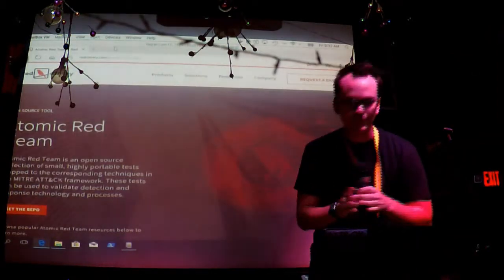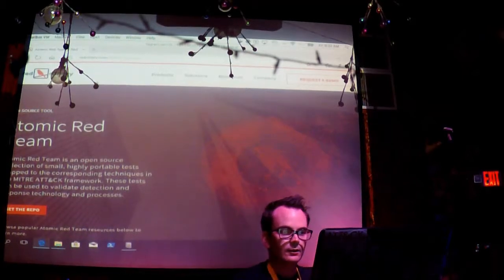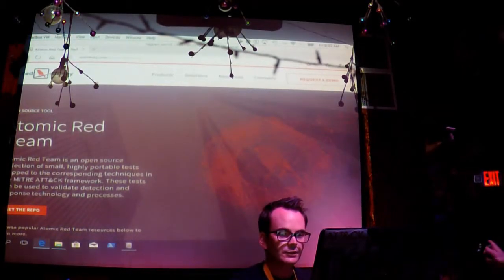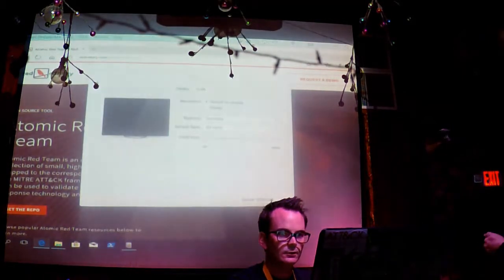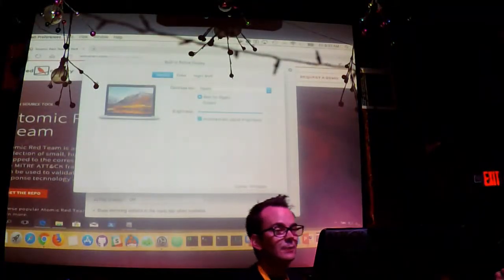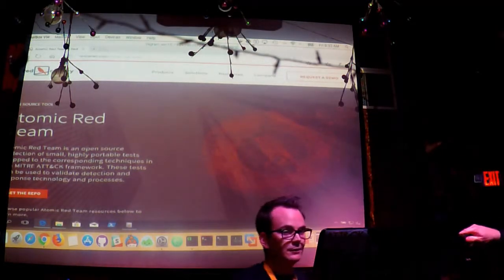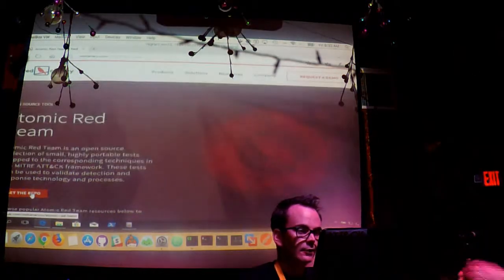That looks awesome. So this is atomicredteam.com, if you couldn't tell. And I'm going to change my screen. I'm just gonna mirror it. Much better. Perfect. So this is atomicredteam.com. You click that link, you go to the repo.